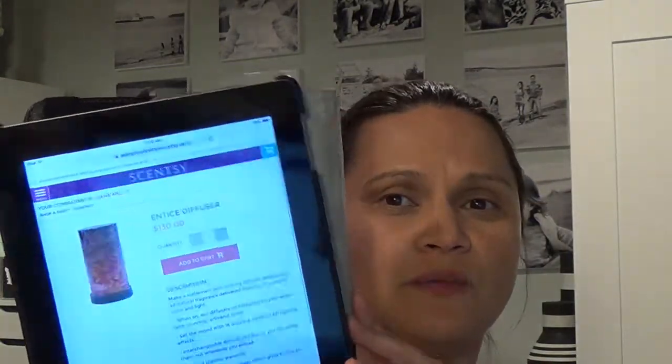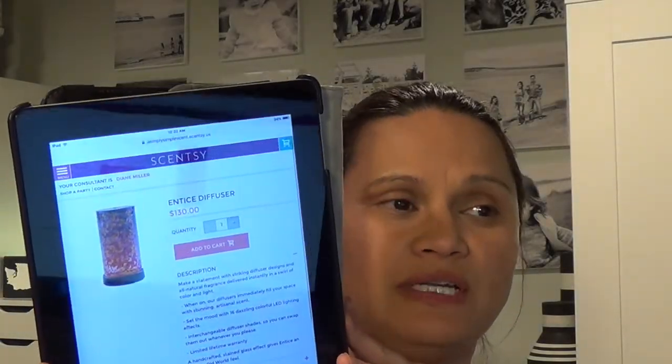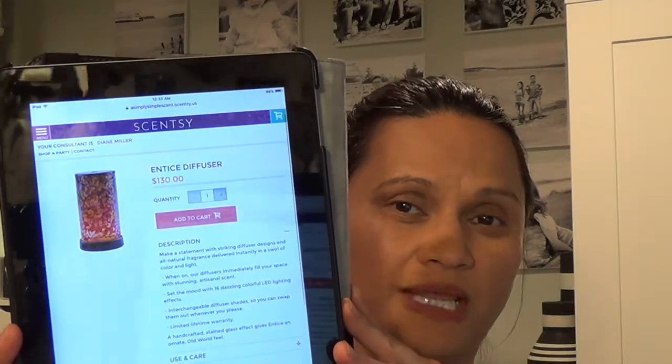The first item on the discontinued list is a diffuser. If you're not aware, we do have diffusers, and with the diffusers you can use blended oils, natural oils, and essential oils. Sorry, friends, I just came back from hula and the gym and taking care of the family, so this is as good as it gets for the moment. Let me read to you what a diffuser is, and while I'm reading, take a look at the diffuser that we are no longer going to carry. It is the Entice diffuser. It is currently $130 for the whole system. I hope there's no glare.